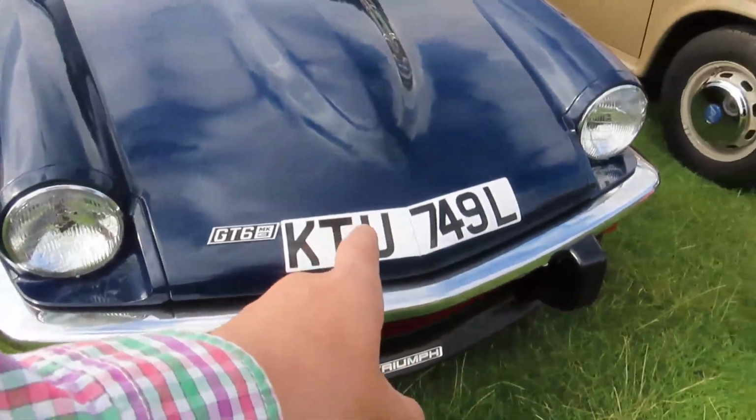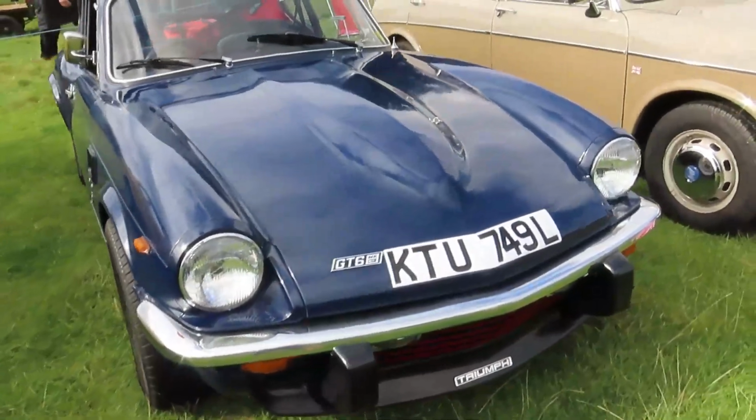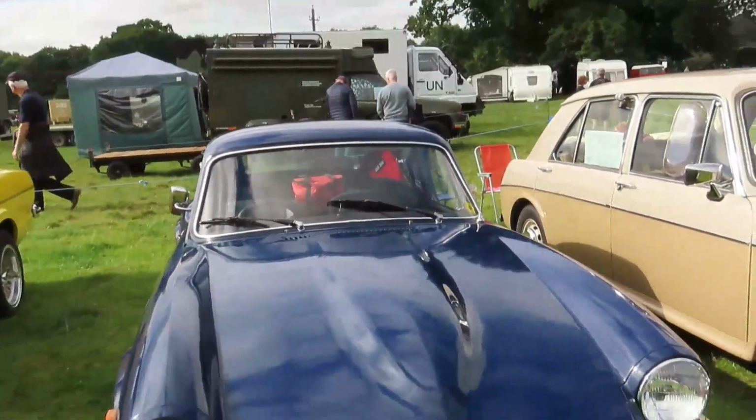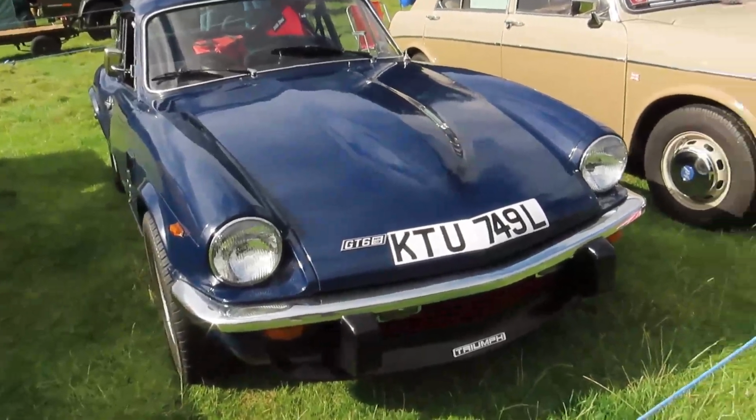I like the painted registration on there as well. Always makes cars look that little bit racier. This one's also got some sort of upgraded seats and seat belts in it, so maybe it's been quietly modified under the bonnet.